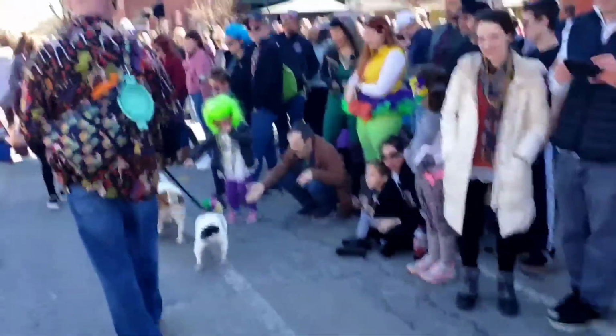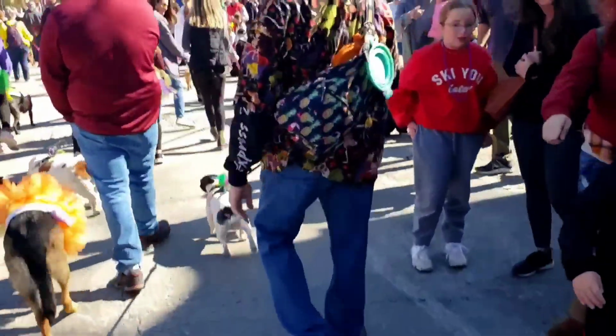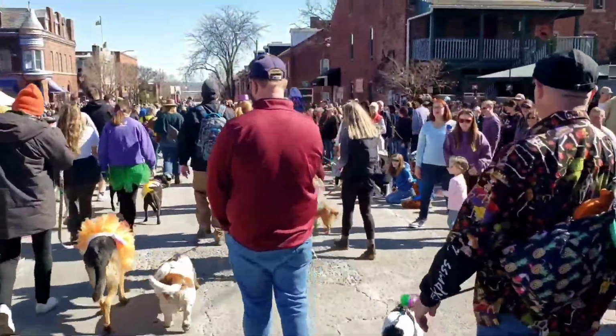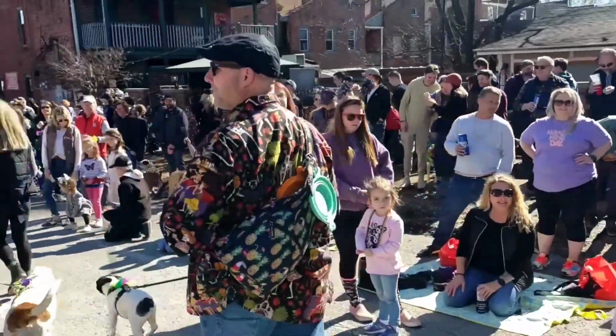But unfortunately, I didn't get a lot of video of me wearing the mask because I just kind of got caught up in the day. You can imagine what that looked like, this sea of people walking down this parade route, and then there's me wearing this poodle head with my dog that looked exactly the same.